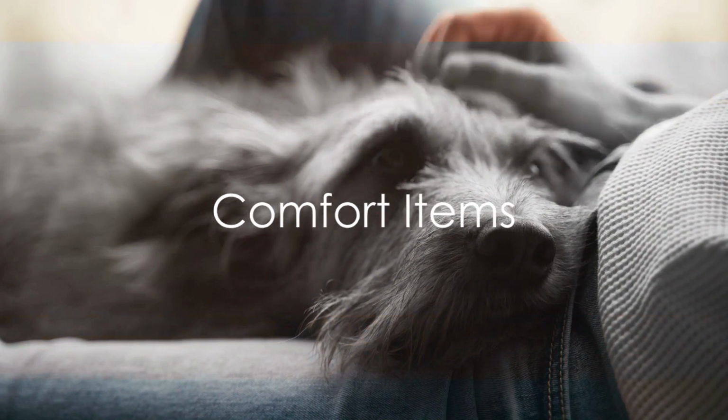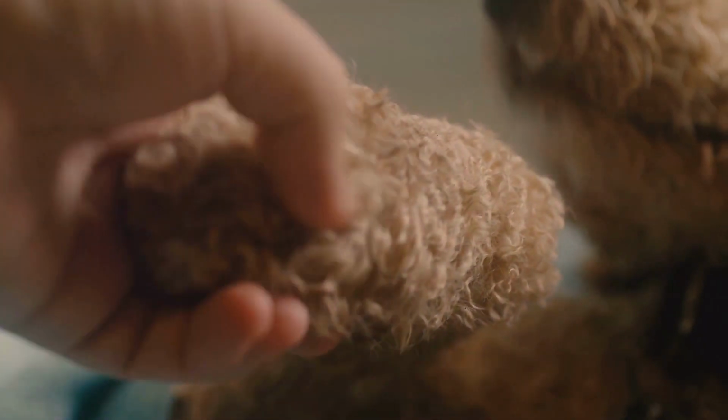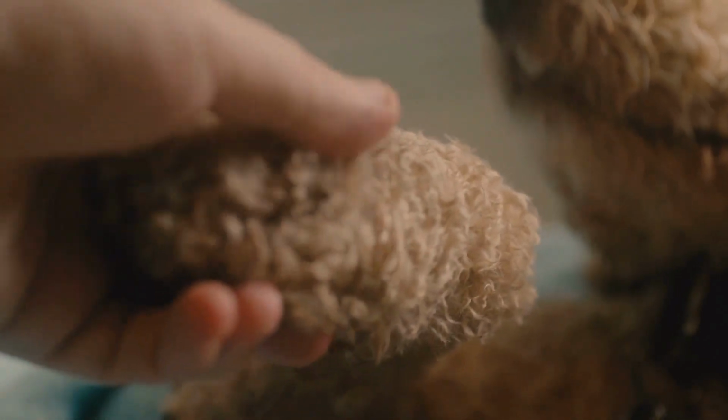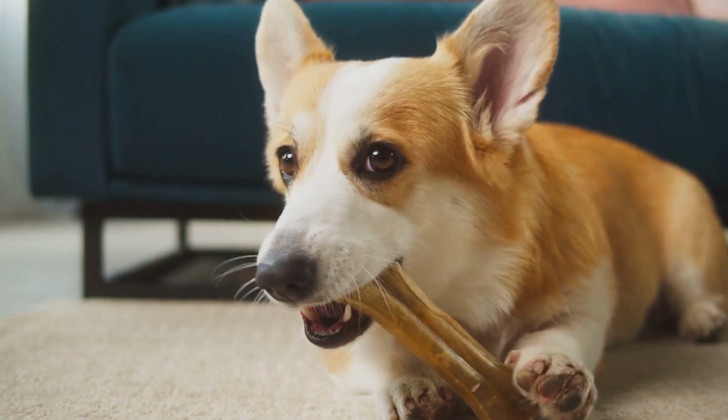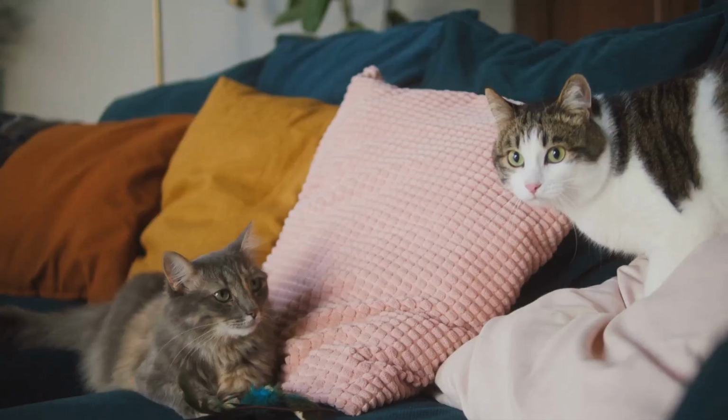In stressful times, comfort is key. Imagine how your pets feel during an emergency. They're relying on you, their trusted human, for reassurance. So don't forget to include items that bring them comfort in your pet emergency preparedness kit.